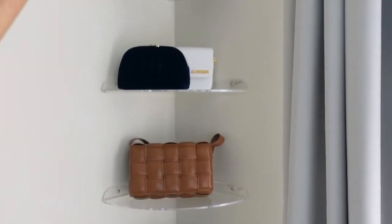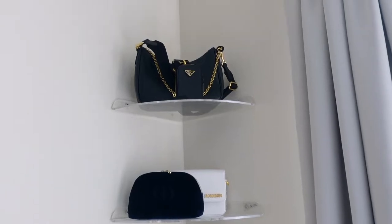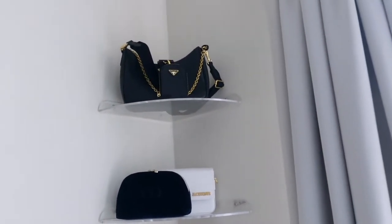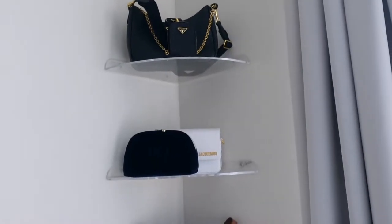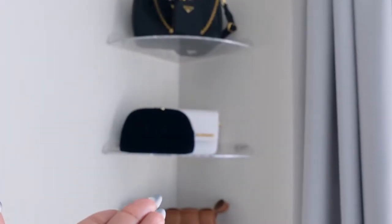Some are dupes. That one is not. I just always leave that one up there so it doesn't get damaged. It didn't come with a box, and I heard you're not supposed to leave them in boxes, so I just leave it up there.